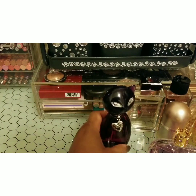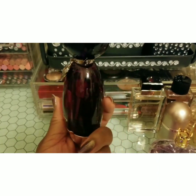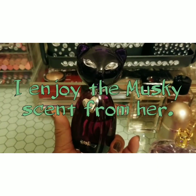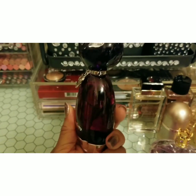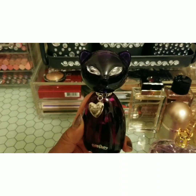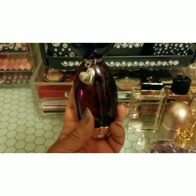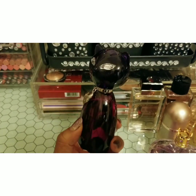And let's not forget Miss Katy Perry. You see, I done put a dent in her. Now, she really don't last as long, but then I love that caramel or vanilla fragrance in her. Sometimes I have to add Carmen Electra with her, but she's still really nice. And of course, the cat is purple. And then I love those diamond eyes. So even when I finish with her, I don't think I'm gonna finish her completely. I'm gonna leave a little and just keep the bottle because I love this. Meow.